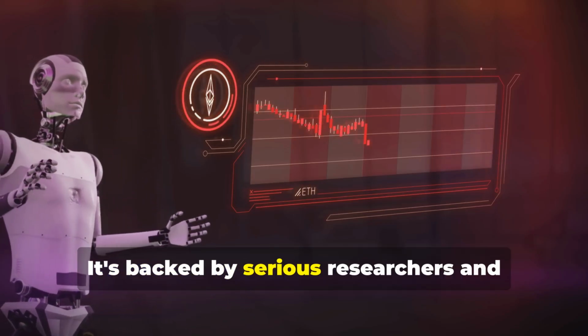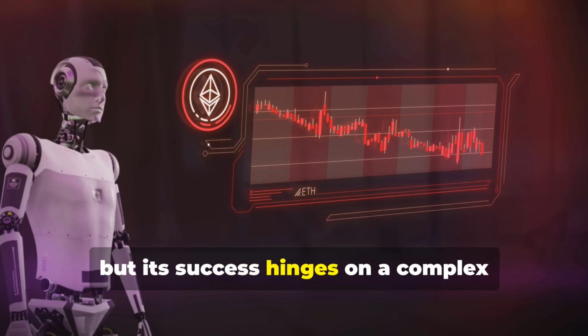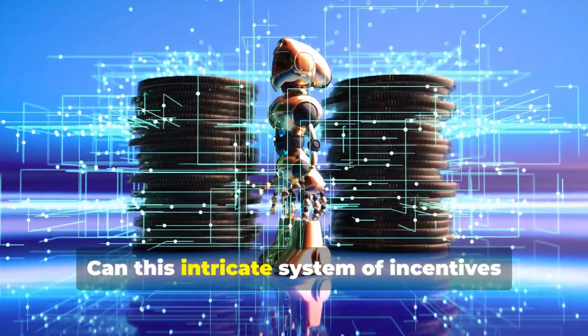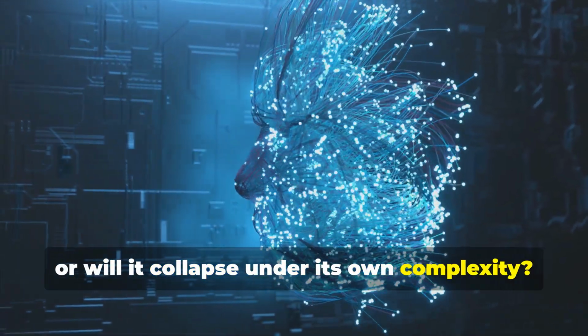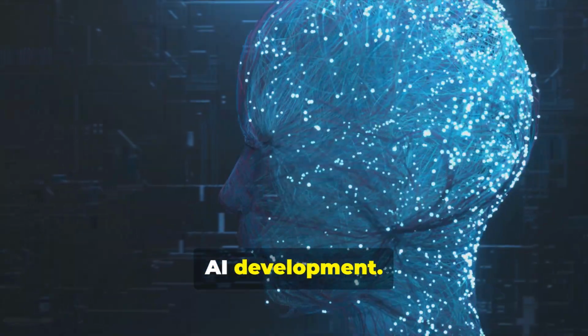It's backed by serious researchers and has a passionate community, but its success hinges on a complex economic and technical theory. The primary risk is execution. Can this intricate system of incentives truly bootstrap a globally coherent intelligence, or will it collapse under its own complexity? It's a high-risk, high-reward bet on a new paradigm for AI development.